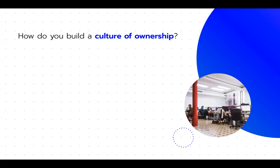So, how do you build a culture of ownership in your outsourcing team? How do you get your team to work as if it was their own company? Okay. So the first thing to do is educate. If your team aren't showing ownership skills, teach them what ownership looks like. Many people think they understand it, but they don't. So you need to teach your team.